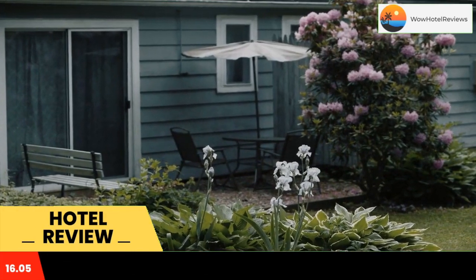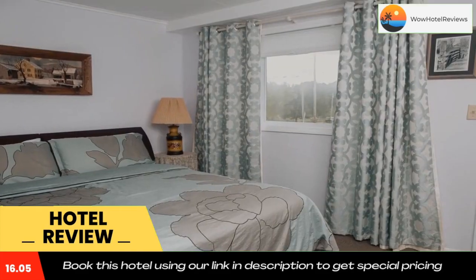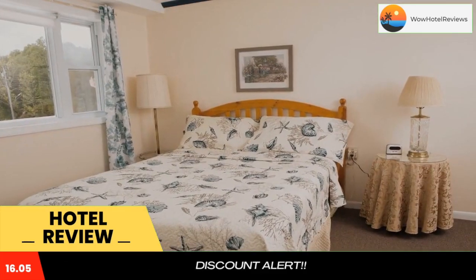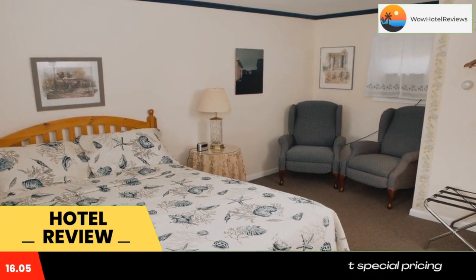Guest rooms at the motel come with a seating area, complete with a private bathroom equipped with a shower and free toiletries. All rooms at Governor's Rock Motel have a flat-screen TV and air conditioning, and selected rooms also feature a terrace. At the accommodation, the rooms come with bed linen and towels.